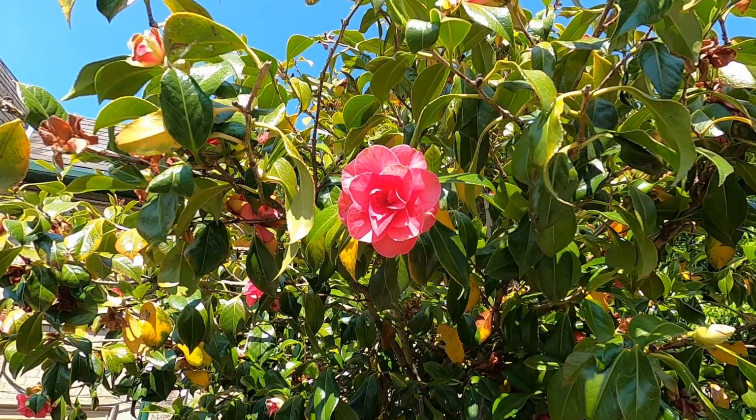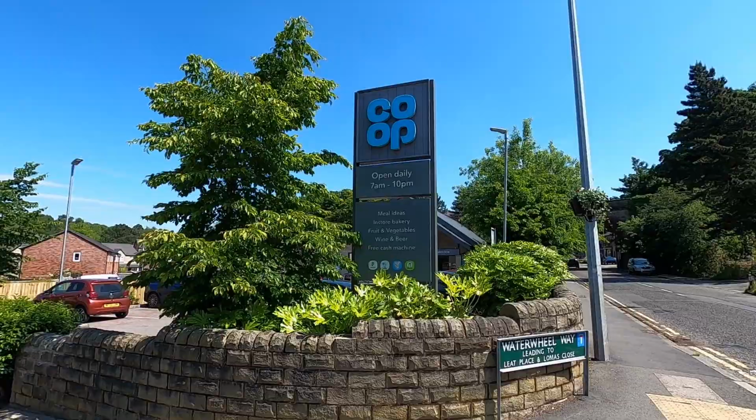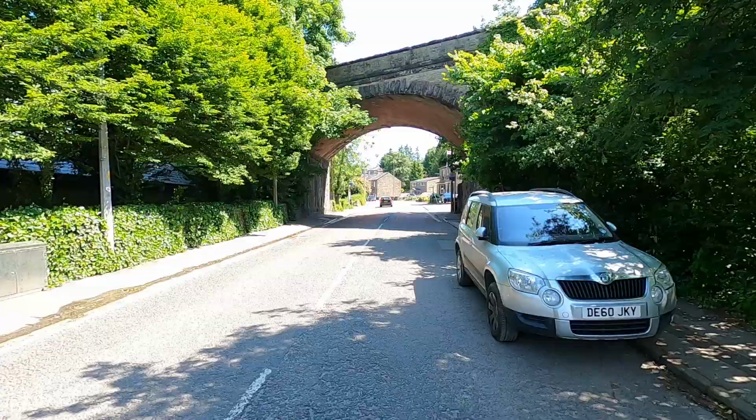A beautiful camellia here. Well, I think it's a camellia anyway. And we have the Co-op here, which is open, I know. I just stopped and did some shopping here also. As we're approaching the old rail line here, this is now the Middlewood Way.